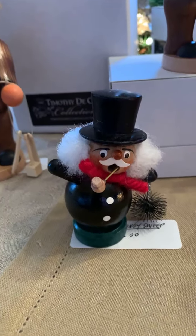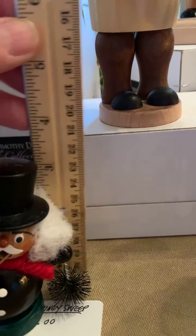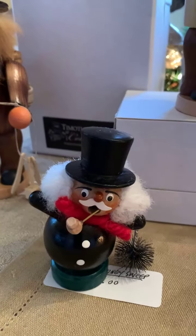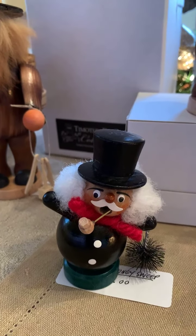So he is tiny. He uses the really small incense, and he's about 3 inches tall. If you order these, we will include a couple packs of the incense so that you don't have to try to find them, and then we will have them on the website eventually.